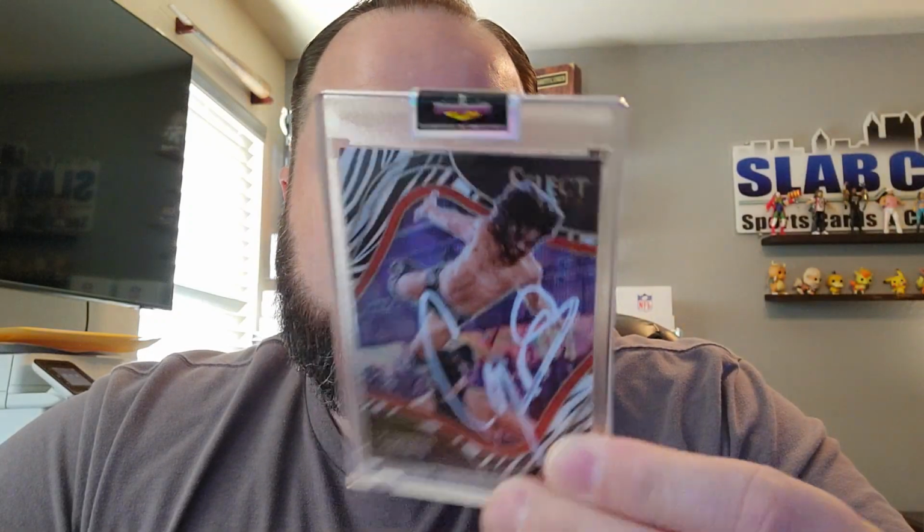Cameron Grimes Zebra Prism. Bought this card a while back for like $8. This particular year, the 2022s are very hard to find. They just don't come up very often. And then in 2023, Panini, believe it or not, like tripled the production of the Zebra Prisms. So the card was pretty cheap, and then the autograph was actually really cheap as well. He was in the WWE when I bought the card, but he since has been let go.